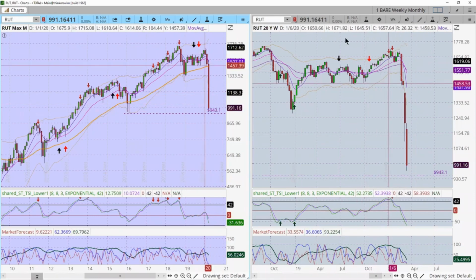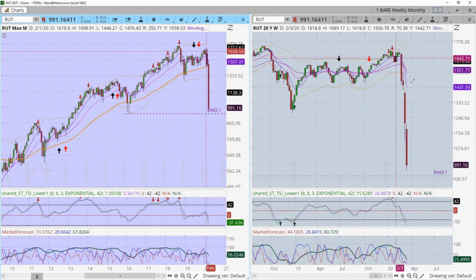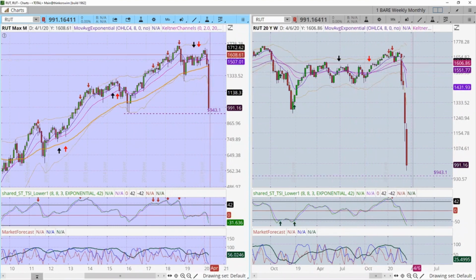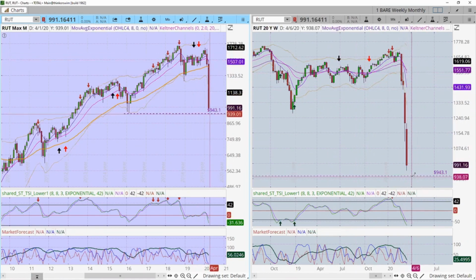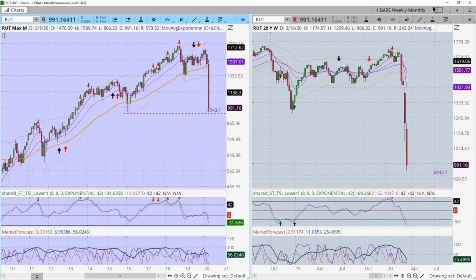But as you can see on this weekly chart, there's no structure here. When I say structure, what I'm looking at is these ups and downs. Here we just have destruction, selling out to the bottom. It has not made an attempt to bounce yet, and until it does, I would stay away from the Russell and the stocks that are in the Russell. So that's what that means, Brandon.